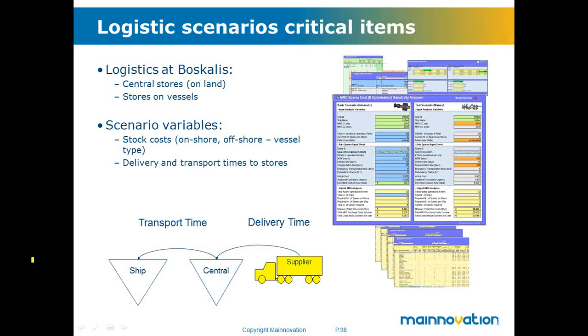And the main scenario variables are the stock costs. How much does it cost to put it on stock on shore or on a vessel? And what are the transportation times? Well, from the supplier to the central warehouse, but more important probably from the central warehouse to the vessel offshore.